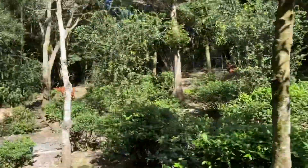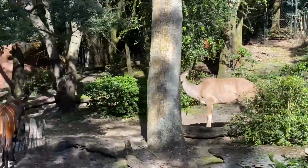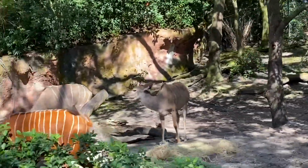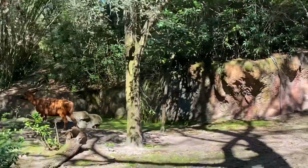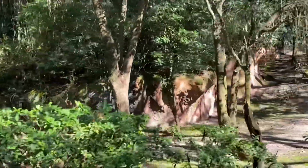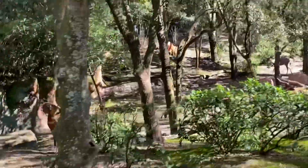So the reddish-brown animals, those are bongos, while the lighter tan ones are greater kudu. But the male kudus have horns, while females do not. So it looks like these are females out here today, and they can weigh around 750 pounds. As for the bongos, they're known as the ghosts of the forest because, like the okapi, they're very shy and reclusive. They like to stay hidden. The bongos are the largest forest antelopes, reaching weights up to 900 pounds. They're a little bit larger than the greater kudu.